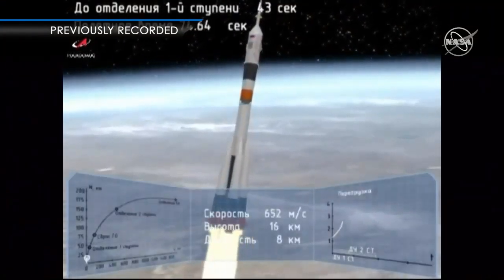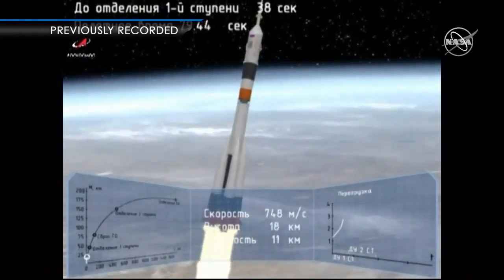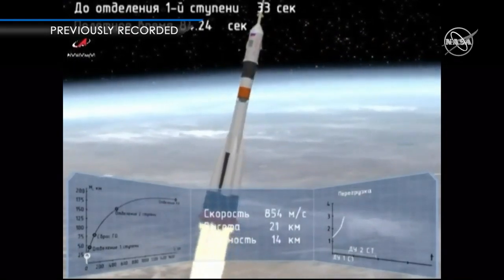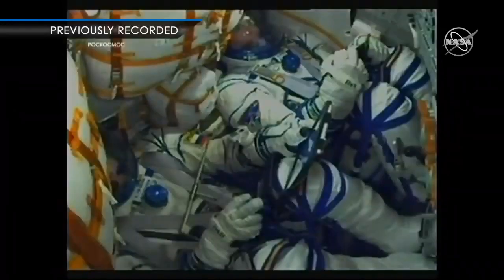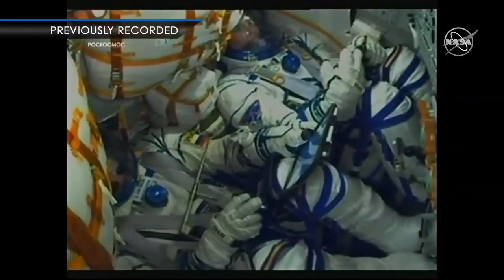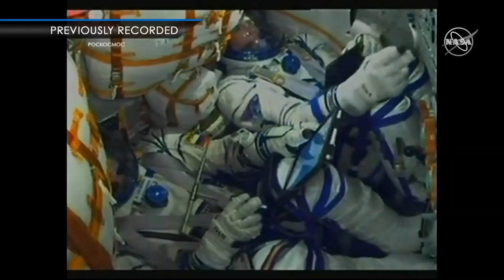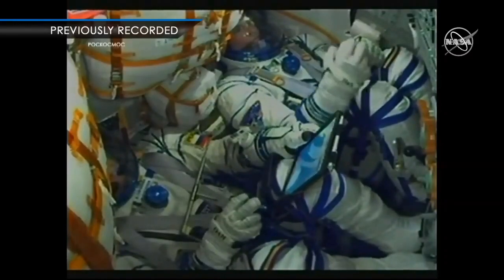As we lose sight of the vehicle, transitioning to an animation, everything looking good so far. This first stage with the 4 strap-on boosters will continue to burn until 1 minute 58 seconds. 80 seconds, everything is nominal. Copy all. The crew is feeling great, everything is nominal on board. Good reports to the crew. About 10 more seconds of this first stage. Thermal control system parameters are nominal. Copy all. Everything is nominal on board. The crew is feeling well.